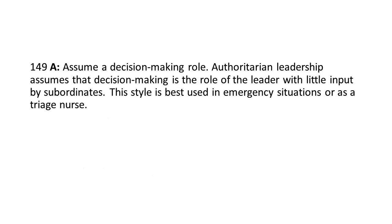149A. Assume a decision-making role. Authoritarian leadership assumes that decision-making is the role of the leader with little input by subordinates. This style is best used in emergency situations or as a triage nurse.